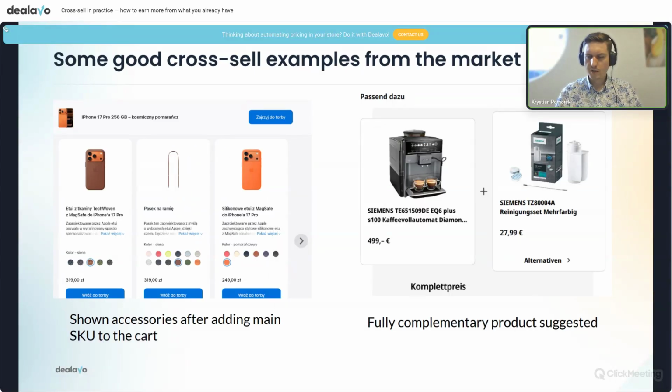So we finished the topic of the mistakes. Maybe we can talk about the good examples from the market. On the presentation, you can see the iPhone 17, the official store. If you want to buy the newest iPhone, at the last stage of the purchasing process, they are going to recommend you some kind of accessories to the telephone, which is okay, and they are relatively cheap comparing to the main product. And there's another example from the German market.